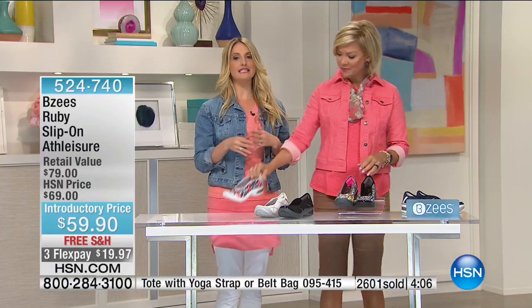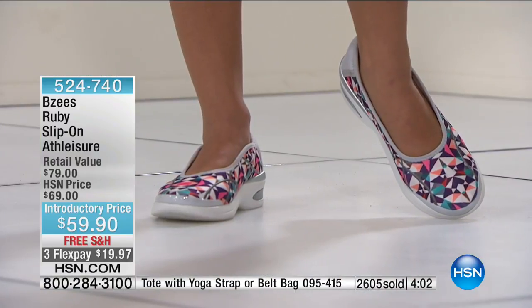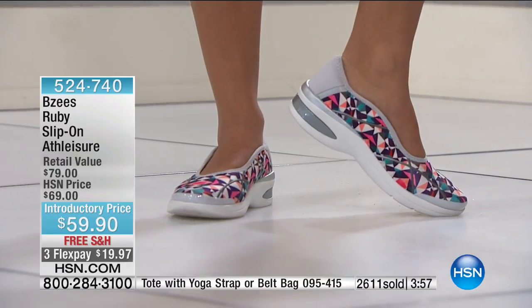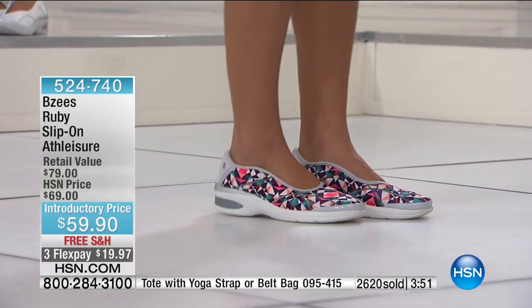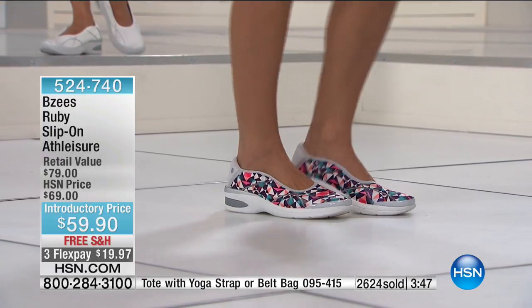And if you're thinking that this might be the night that you should try Bzees, this might be the summer that you slide on and take better care of your feet, then this is the time to get it. This Ruby is only available at HSN. It's special just for the brand, and it's an opportunity to get it now, become a Bzees fan, and welcome to the family.